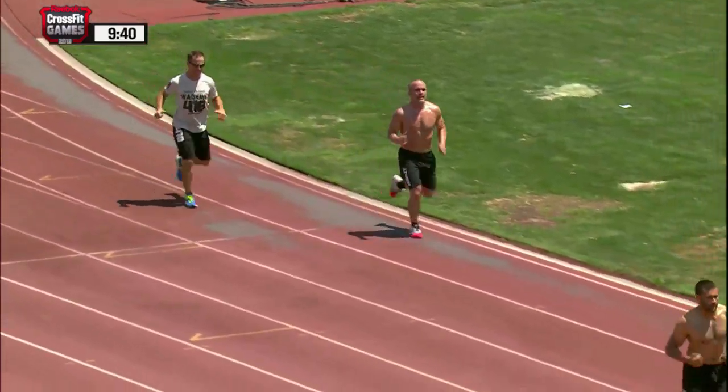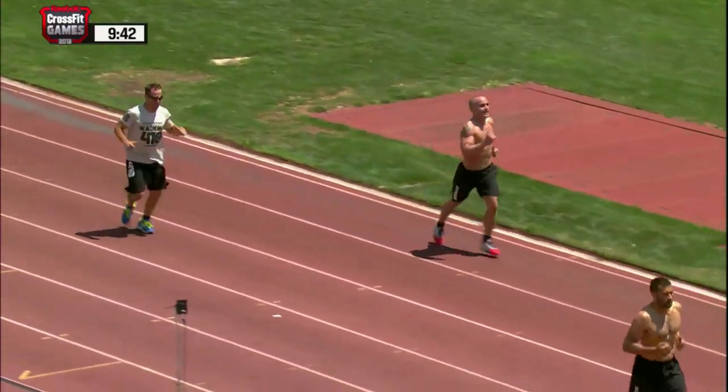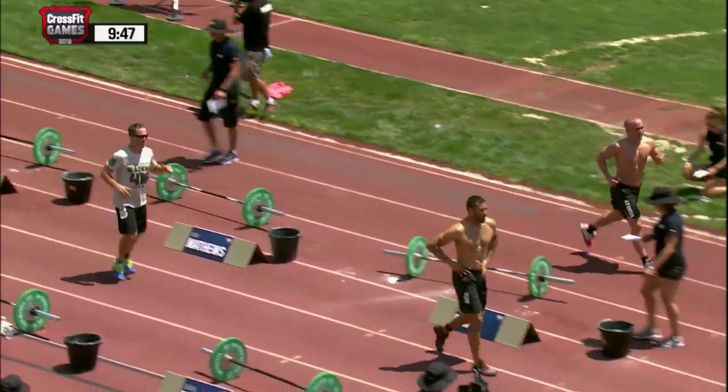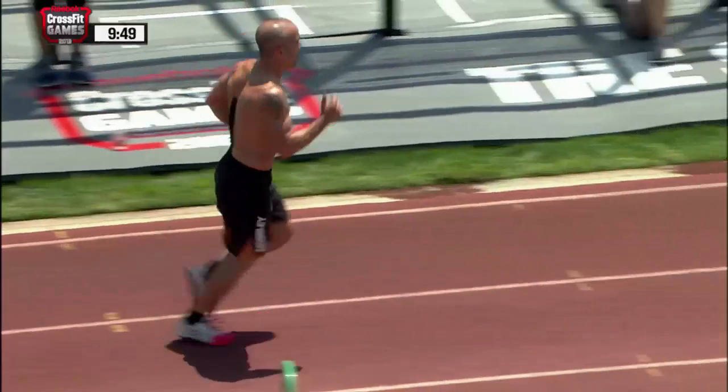It's going to come down to these overhead squats. That's it. If these athletes can get that transition, grab the bar, get it overhead, 15 squats, they can't afford a no rep at this point. Keep your eye on that man.